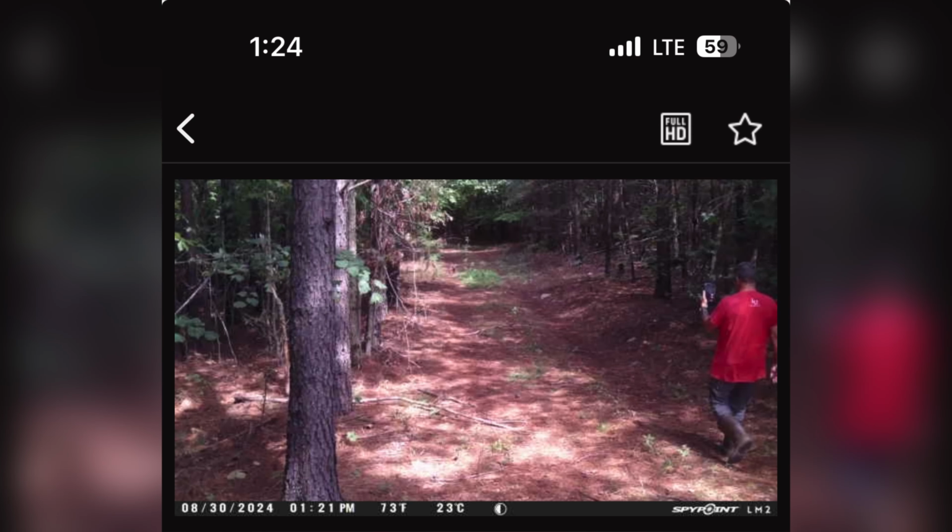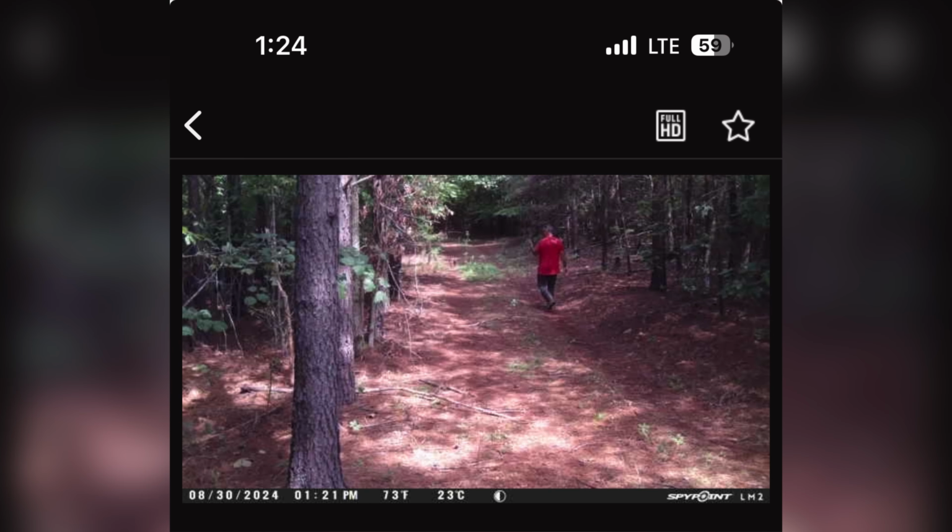Alrighty guys, so that was it. Not much of a Jeep ride like I told you at the beginning. I got the Spy Point up. Here's two pictures from it. Let me add them in right here. And as you can see, the quality is pretty good. I like the height there. We're going to try it out. It's very easy to get to. If I don't like the results, we can always move it around.